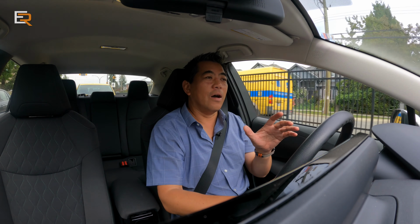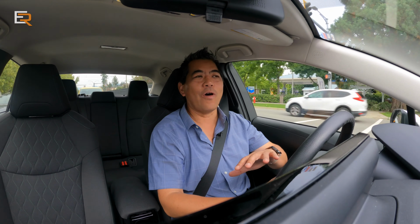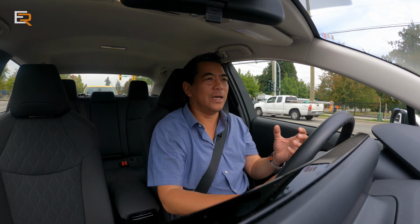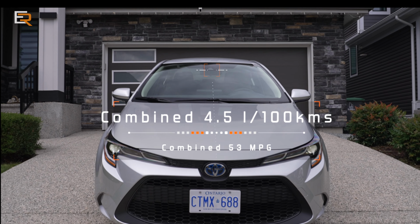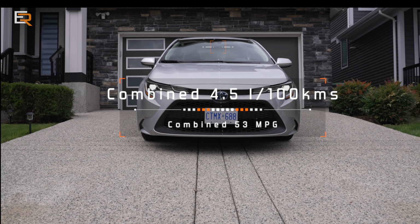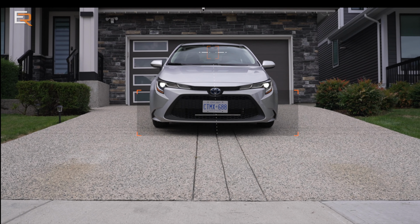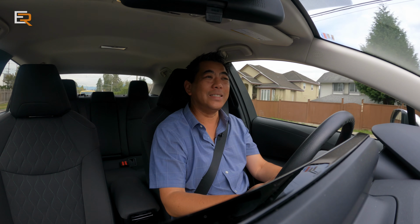Now get this, fuel economy wise, this actually gets better fuel economy in the city than it does on the highway, which is kind of opposite of what you normally find. Usually on the highway, you get the best economy. So this is rated at 4.4 liters per 100 kilometers in the city and 4.5 on the highway. Combined is 4.5, which is incredible. So if you're driving a lot of city driving, this is almost getting twice the fuel economy as the standard non-hybrid version. So that is a big plus.